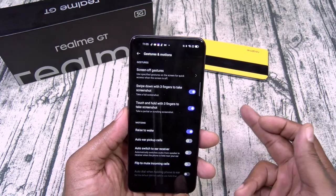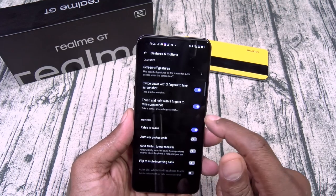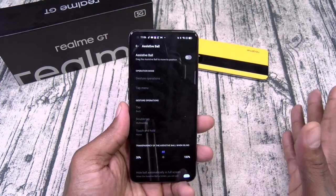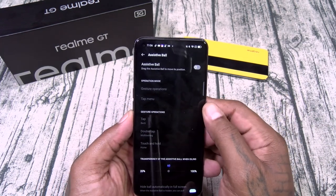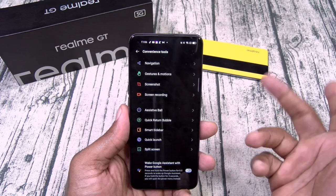Okay, so you got Gestures and Motion. You got three fingers for your screenshot. You got screen recording. Flip to mute. You got your Assistive Ball. Now, I don't need to really go through that. Y'all know what that is, that little ball that pops up, and you can use that as a back button if the phone screen feels too big for you.